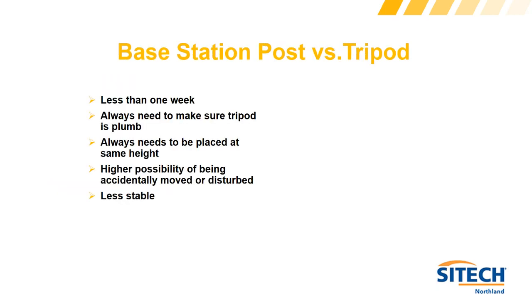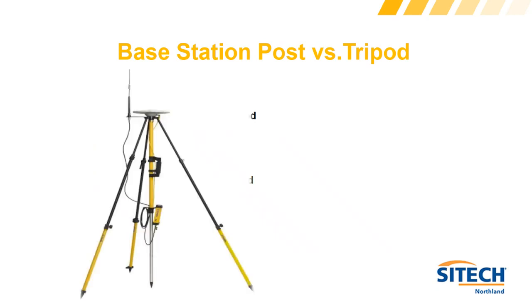So, base post versus tripod. A tripod, now if you haven't seen these, this is what they look like. This usually comes with your base kit. You've got your Zephyr antenna here, your radio antenna, your long range radio antenna, and then your base down here at the bottom.